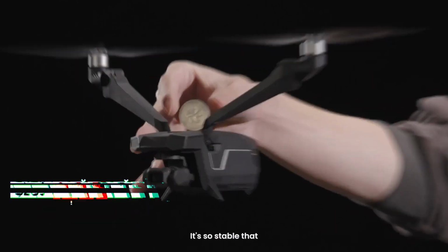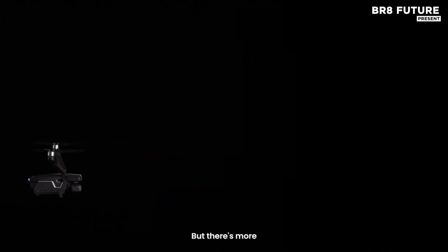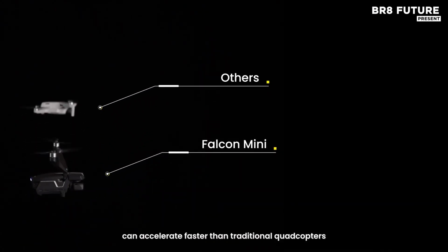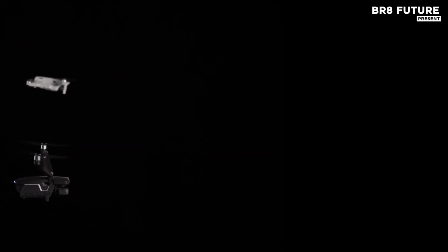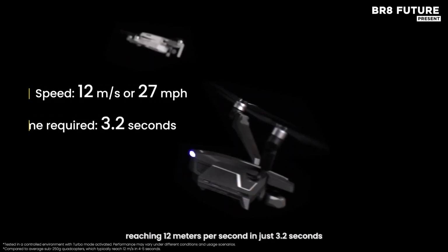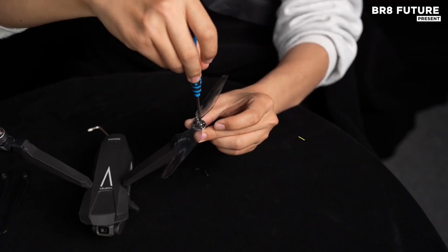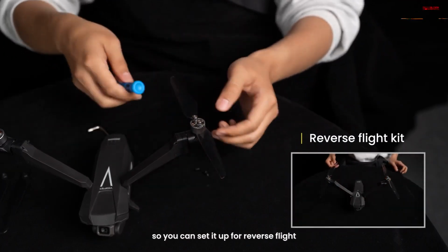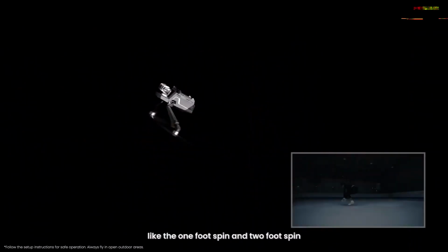The V-Copter Falcon Mini offers a cutting-edge, compact design that combines advanced drone technology with superior flight performance. Engineered with a V-shaped bicopter configuration, this drone stands out for its unique structure and agility in the air. Powered by a robust 50-minute flight time, it allows users to capture breathtaking aerial shots with an impressive 4K video camera mounted on a stable 3-axis gimbal.